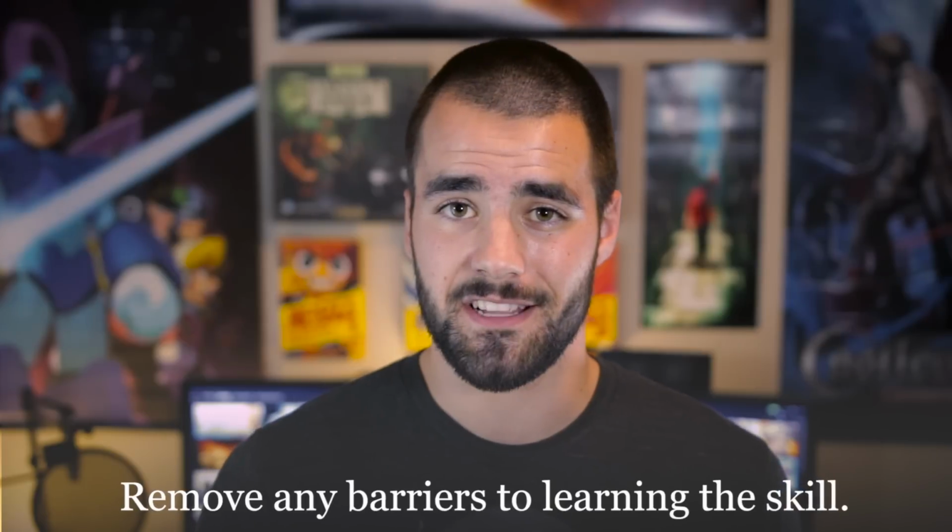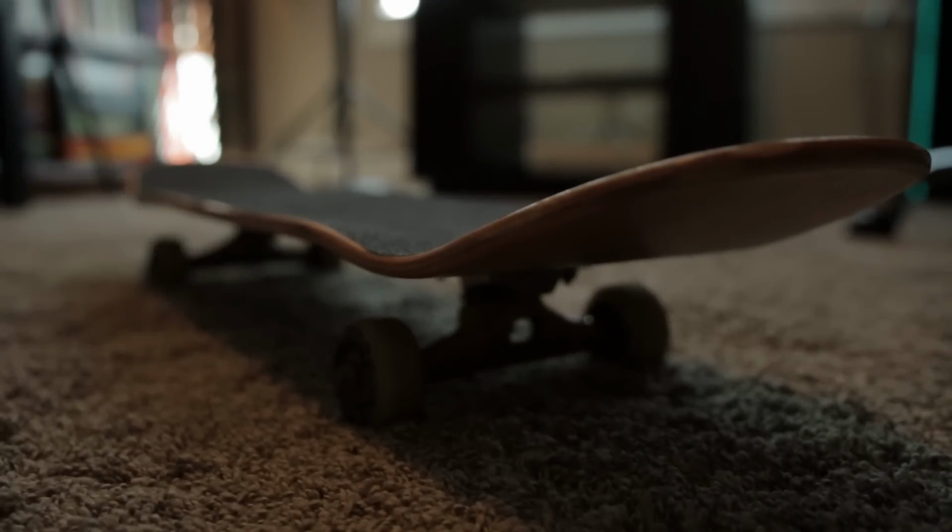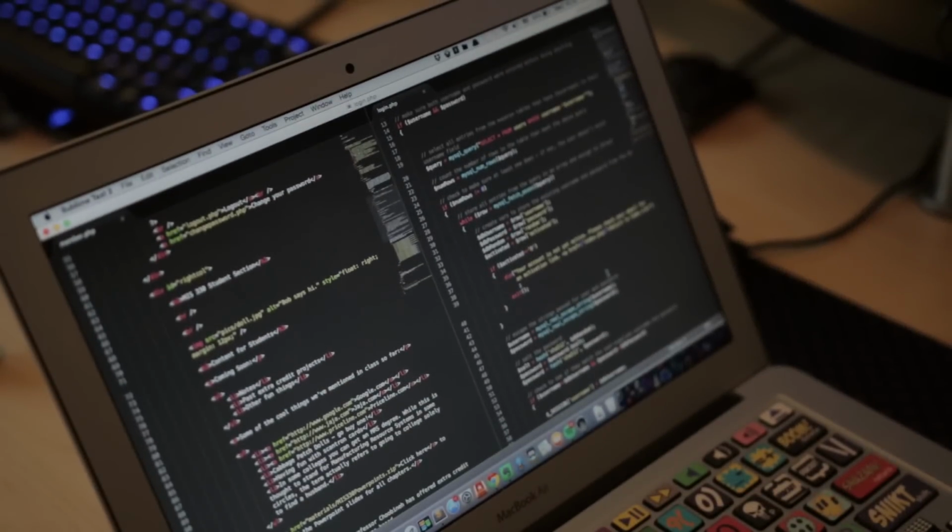Once you've done your initial learning and you're ready to start practicing, the third step is to remove any barriers to that practice, whether they be physical, mental, or emotional. This means making sure you have access to the equipment you need to learn the skill. Like, you probably need a skateboard if you want to learn how to skateboard, and you probably are going to need a computer if you want to learn how to web develop.